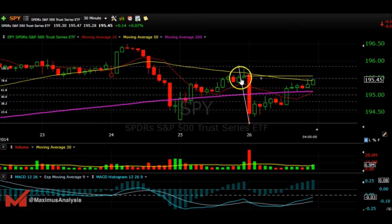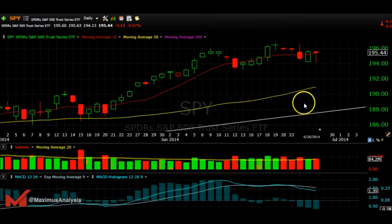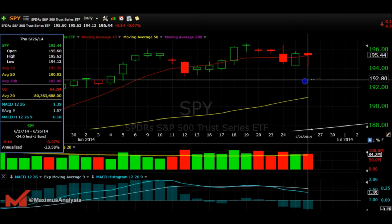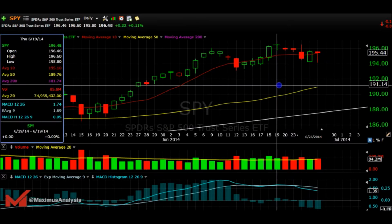So that's fine. Maybe it continues to the upside, but you can see that this is where they ripped it down, and then the bulls were able to fight back and get it close to the 10-day. So it closed close to the 10-day. So two bullish patterns so far. We just want to see the follow through, but again, we see the momentum is kind of dying down.